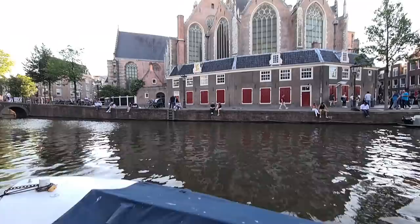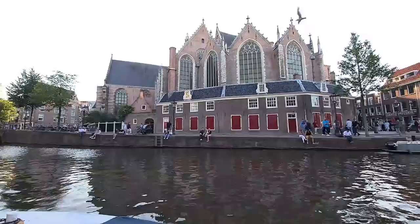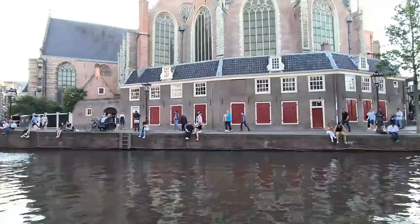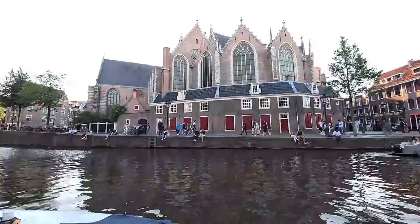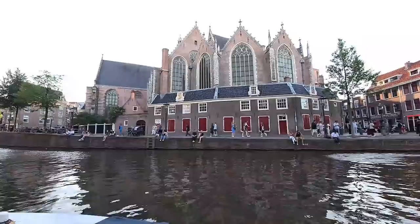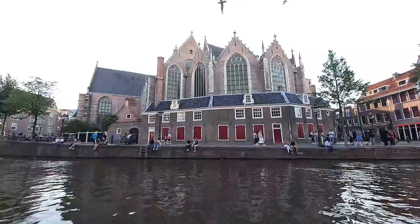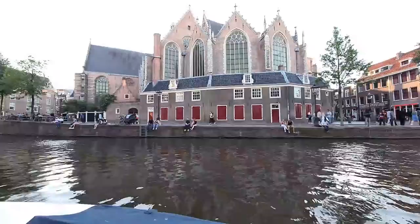Let me show you where we are. We are in front of the Oude Kerk, the old church. It's the oldest building in Amsterdam, from the 13th century. In 1213, they built a chapel here, and in the 14th century, they replaced it with a beautiful church. Also, Rembrandt's wife Saskia was buried here, and the ceiling is wooden from Estonia oak.